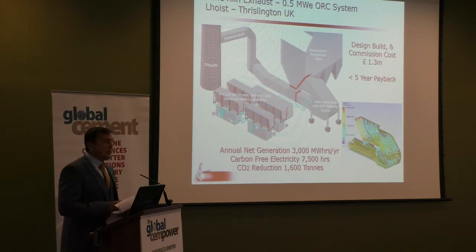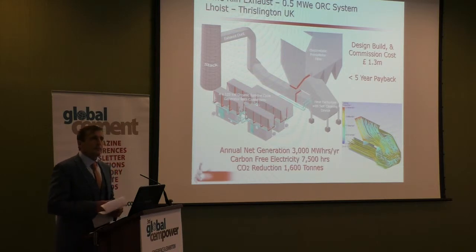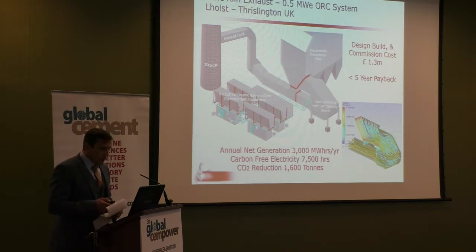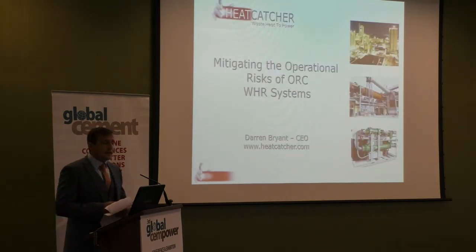You can see there, we're not an ORC manufacturer, but we do look at the best available technologies on the market and promote those to the projects to see which fit best for the waste heat profiles that we've got. But we are a technology partner with GE Energy. So the ORC you see down the bottom there is 125 kilowatt, now a 140 kilowatt module.